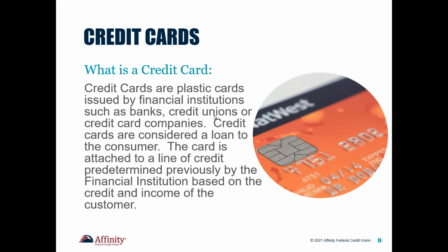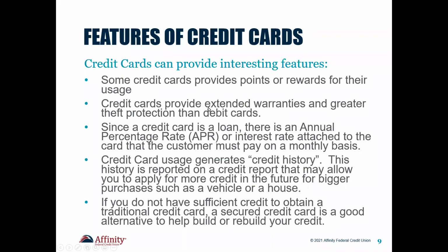All those components can affect your credit, APR, and your creditworthiness and the ability to pay back. So, some features of credit cards. Some credit cards provide points or rewards.